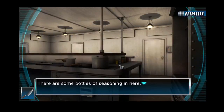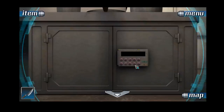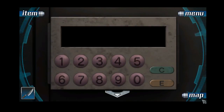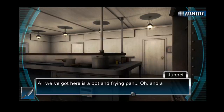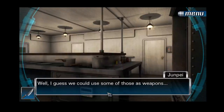There's some bottled seasonings in here. All we got here is a pot and a frying pan. Oh, and a pressure cooker. I guess we can use some of those as weapons.